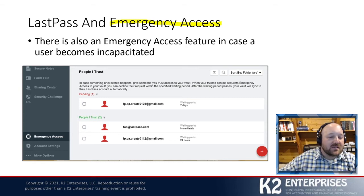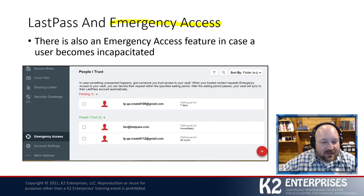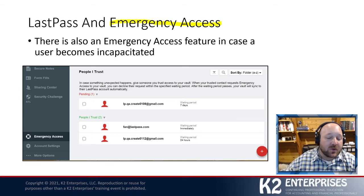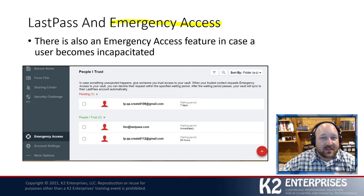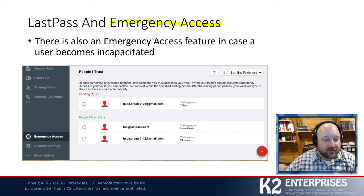Well, what I can do is set up a web of trust where, if I pass away unexpectedly, I can delegate access to a person. Okay. And I can say, hey, delegate access after a week or 10 days. And what they attempt to do is reach out, find you, and make sure you're not alive somewhere. And if they can't, after a period of waiting time, it will provide access to that account to that designated person. So it's a great way to provide continuity of access.